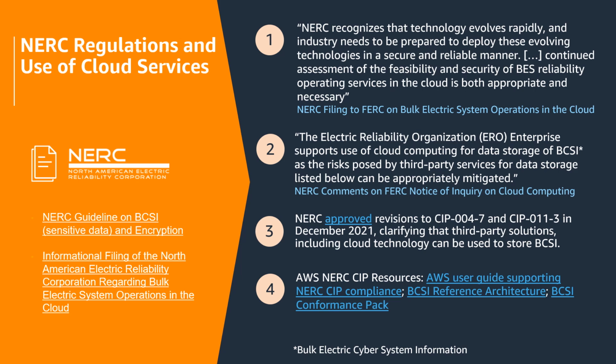In December 2021, NERC and FERC approved revisions to CIP-4, which includes identity and access management requirements, and CIP-11, which focuses on information protection, to enable cloud-based BCSI use cases. There are supporting guidelines and practice guides for implementing BCSI in the cloud available on the NERC website, including a security guideline and draft implementation guidance. But they are also going beyond BCSI storage. In an informational filing to FERC in December 2021, NERC acknowledged the benefits of cloud technology for BES functions as well as data storage. They shared that they could support use of cloud computing for BES operations if appropriate protections are in place to mitigate risks and vulnerabilities.